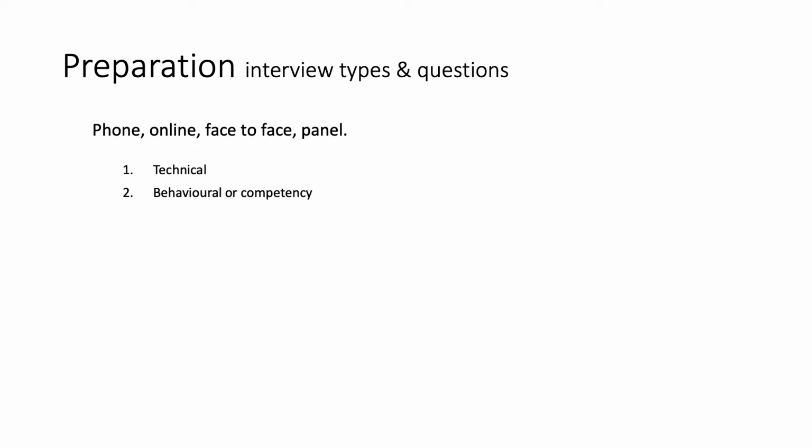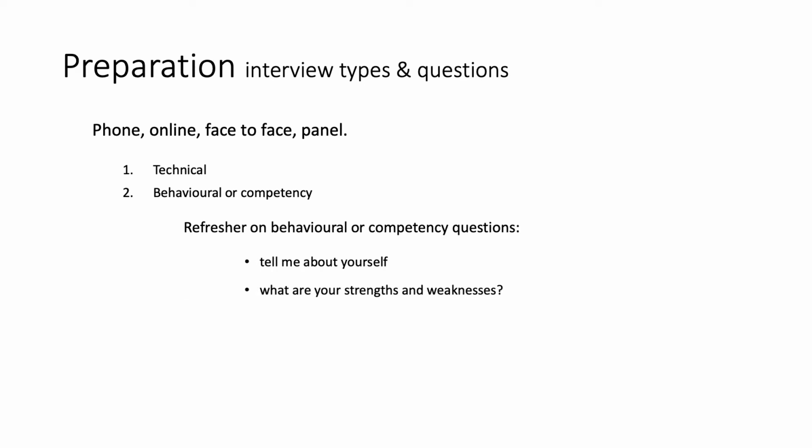So let's have a quick refresher on the types of those questions. There'll be something along the lines of, tell me about yourself. What are your strengths and weaknesses? Tell me about a time when you met a work challenge, or a conflict at work. And before we leave this slide, just want you to acknowledge to yourself that these are quite broad questions. And so, of course, your answers can be broad as well.